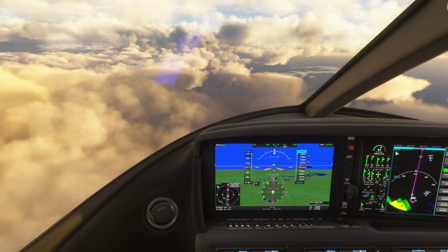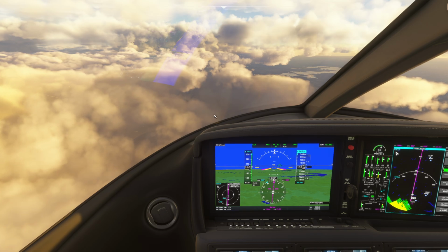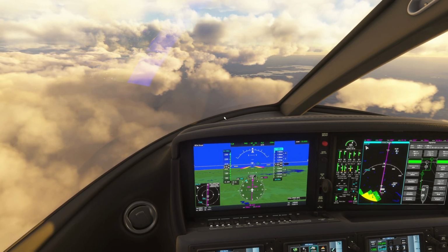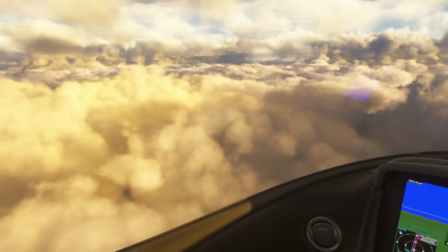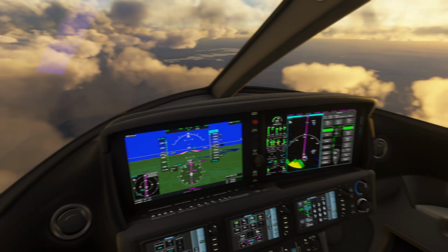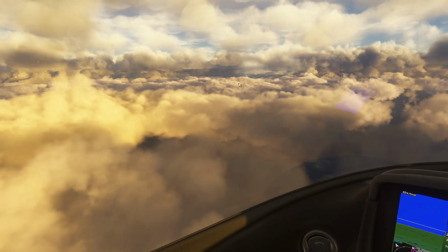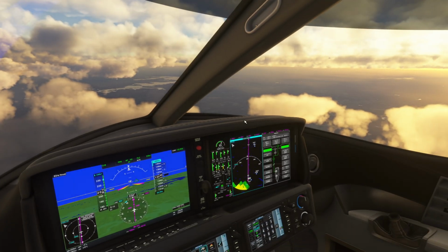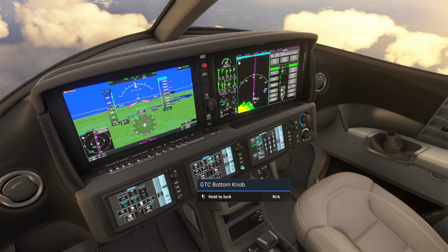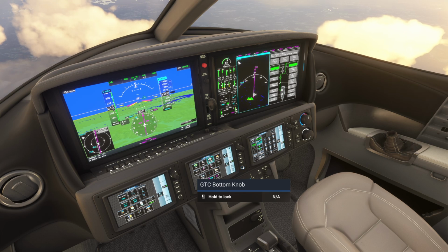We're in fast forward mode right now. Ground speed 280 knots. That is what we need, because those are definite storms over there. It's not showing up on the radar, but that is... yeah, I mean, maybe it's there, maybe it's not.